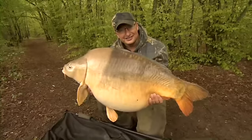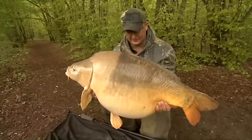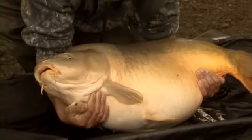But that's the way to pick them up. Slide your hand down the head, get your thumb around the anal fin, and then pick them up like that. And if it starts to flip, I just roll it back onto my forearms like that, and then you can lower it back down onto the mat.